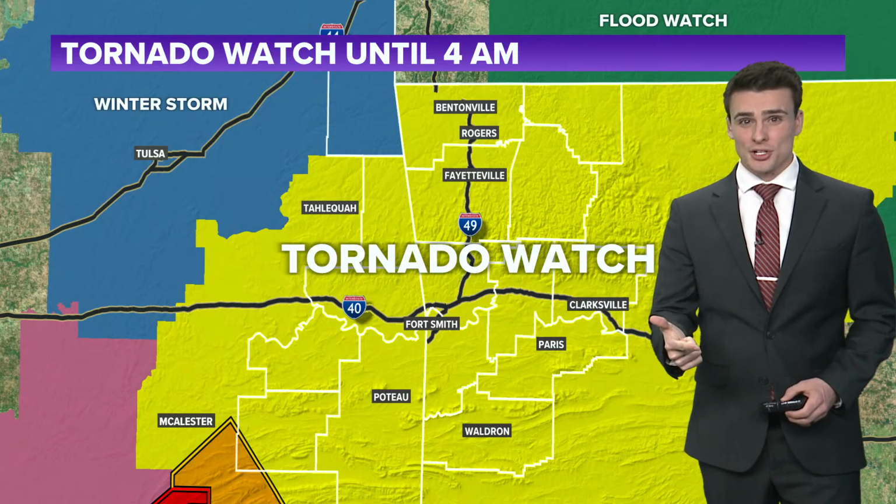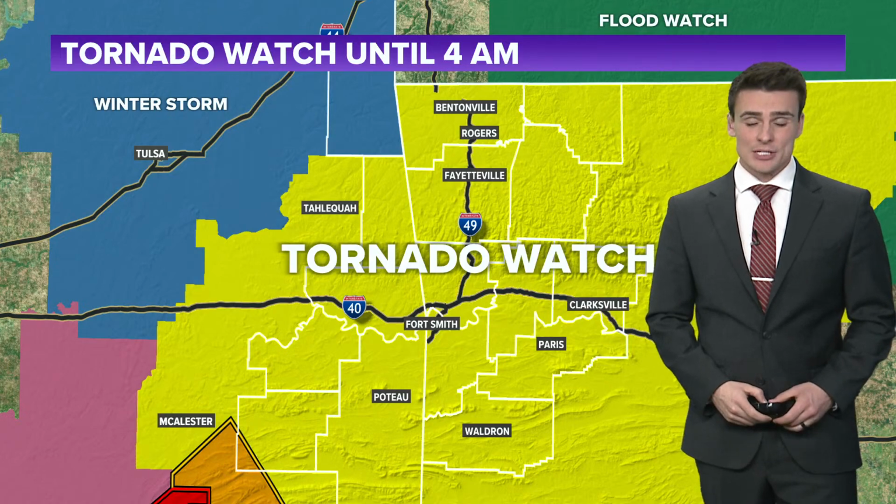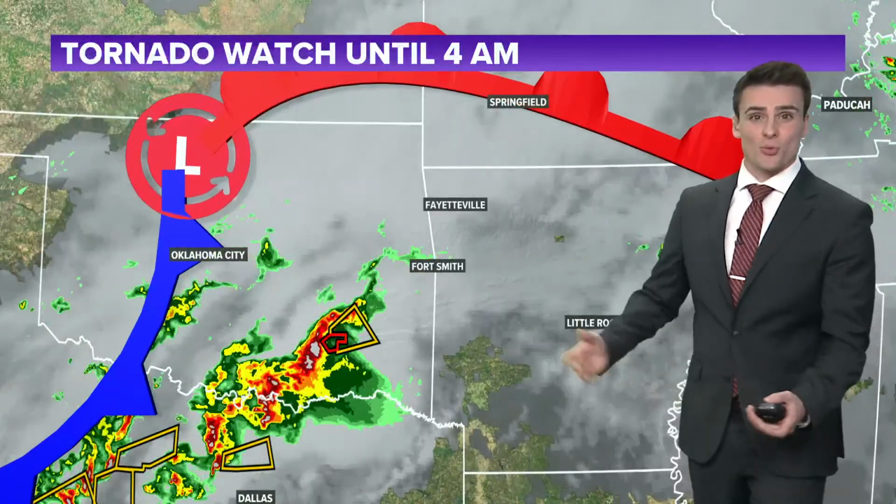Watch, a flood watch, and a winter storm watch. We've got a busy night tonight. We've got a busy week. Let's break down the thunderstorms that are going on right now. Here's a wide view of the setup.